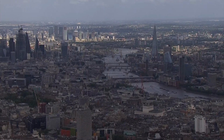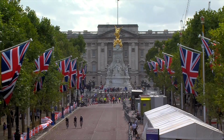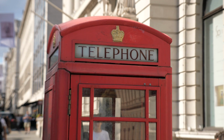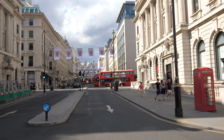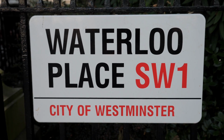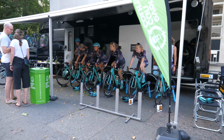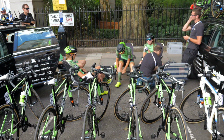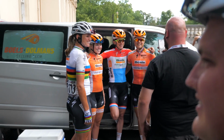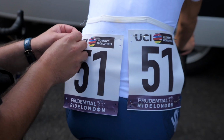Central London played host to the 16th race of the UCI Women's World Tour, the Prudential Ride London Classique. The 64.1-kilometre race consisted of over 12 laps of a 5.3-kilometre circuit, which passed some of the city's most iconic buildings. With a strong wind blowing, the riders prepared for their test on Waterloo Place, adjacent to the finish line on the Mall, amidst some of the British capital's most noted sights. The special location brought the crowds out in strength in perhaps the most British of settings.